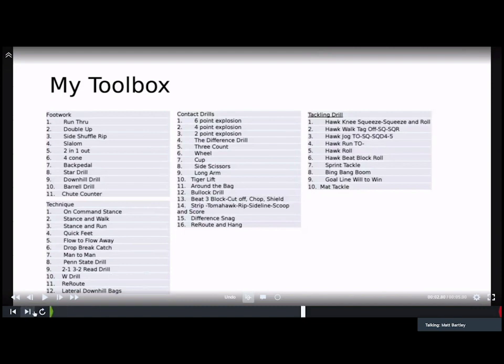I start off with the same thing every year. Actually, I'm going to add a new contact drill in that I just heard Al Washington speak about. I love it. It'll probably go over here in my tackling drill circuit. But it's one of those ones that I love doing.